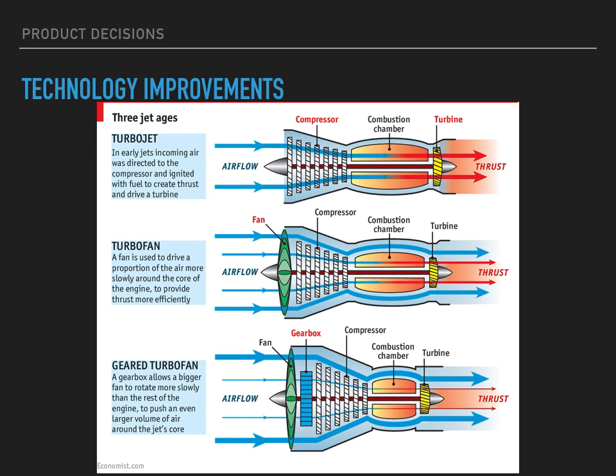The C Series aircraft, while it uses a geared turbofan engine, also has some fuel efficiency advantages. However, other manufacturers are now coming to market with the same engine, thus taking away any competitive advantage that Bombardier once held.